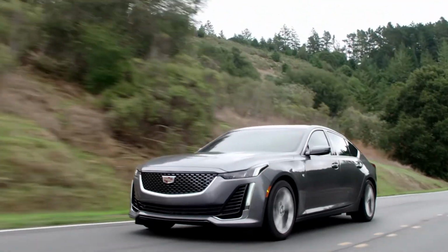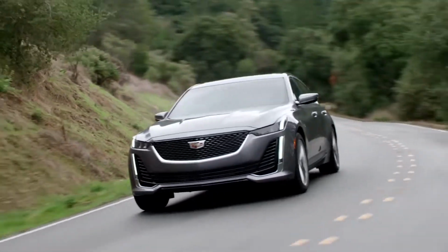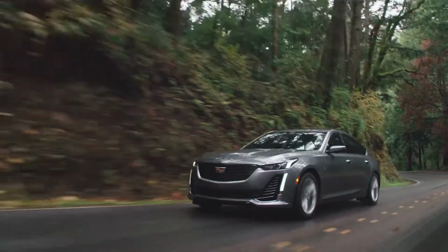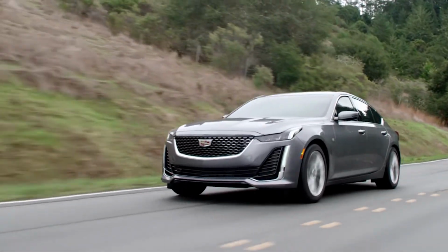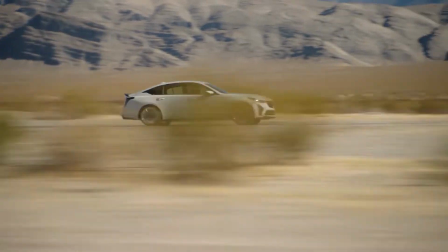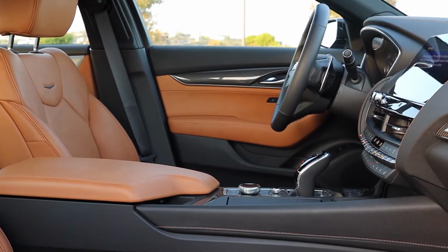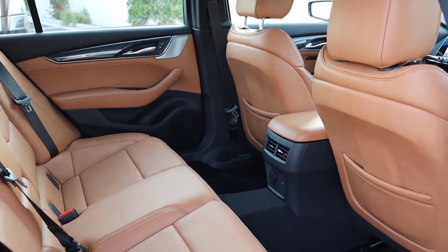On the road, the CT5 aims for refinement and outstanding handling, and it hits the mark. The adaptive and adjustable dampers provide a controlled ride with sharp responses. The steering dials in quick reactions and on-center stability. The CT5V Blackwing turns up the heat and provides track-ready handling at a top speed over 200 miles per hour. Comfortable front seats and plenty of rear legroom make the CT5 a comfortable luxury sedan.